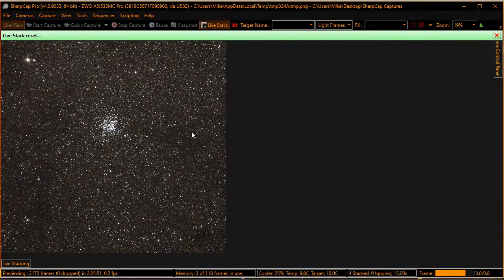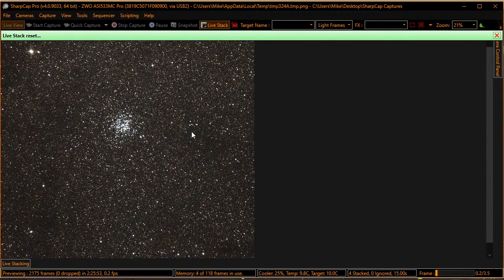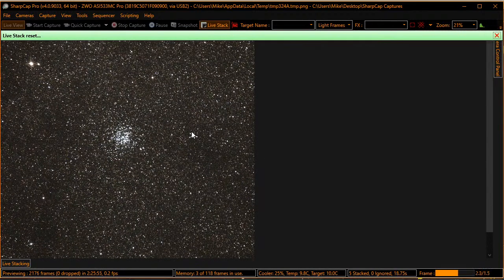That is a big, bright, beautiful cluster. Not quite as spectacular as M13, but still pretty nice.